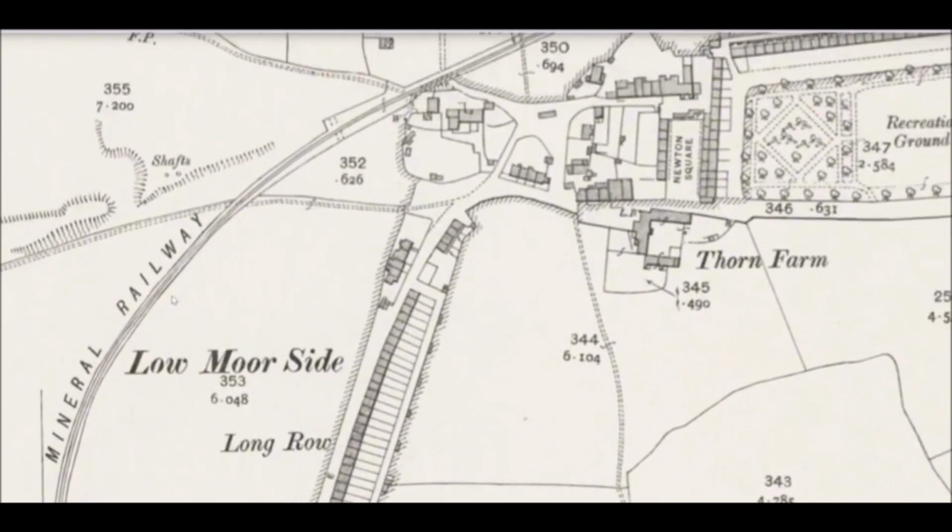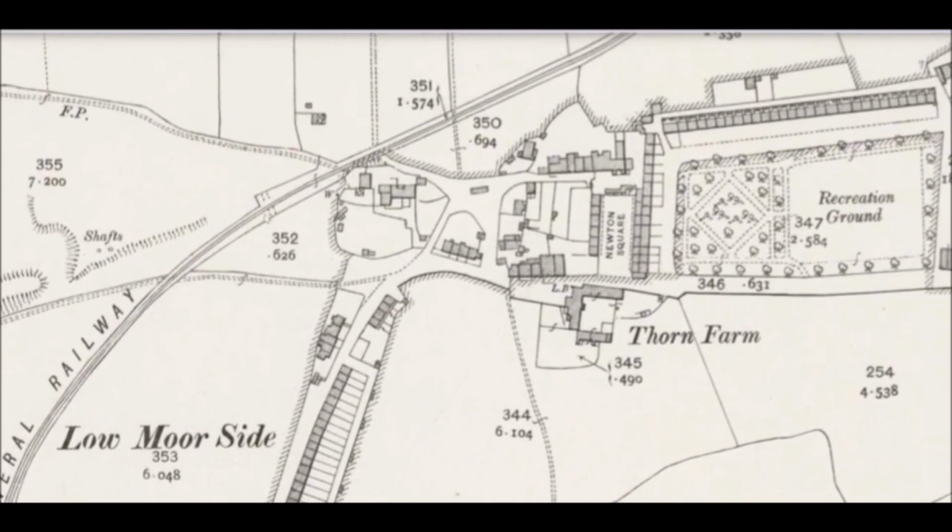Going back to our older map, we can follow the mineral railway. And the next place we joined it was where the embankments were and where the buildings were that were made out of fire clay bricks from Farnley with the glazed up windows. That is this building here. There is a building mark there that's a ruin. Unclear as to what they were. I suspect they were related to the railway line, but I'm unsure.